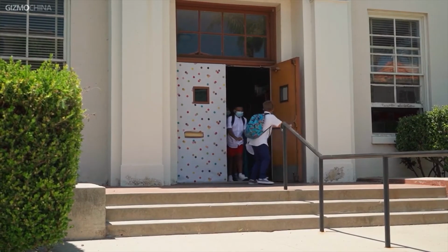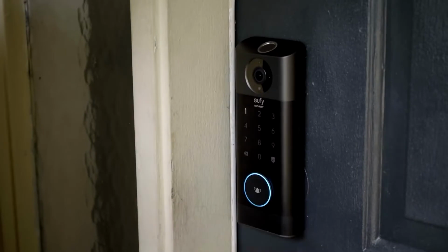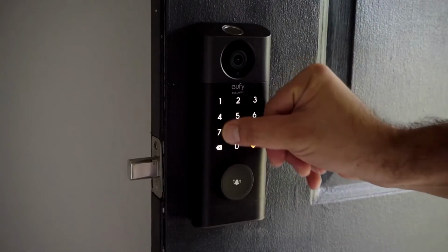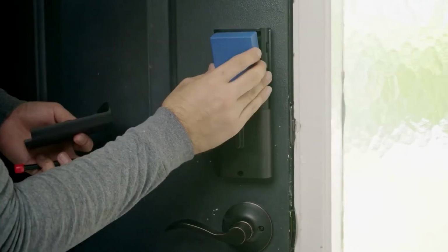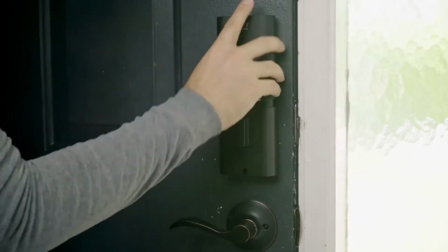Security fit for a bank. Your fingerprint and in-app data are kept confidential by a bank-grade AES-128 encryption chip, only for lever-handled doors. A lever-handled door with a deadbolt is necessary for the proper installation and use of Smart Lock.